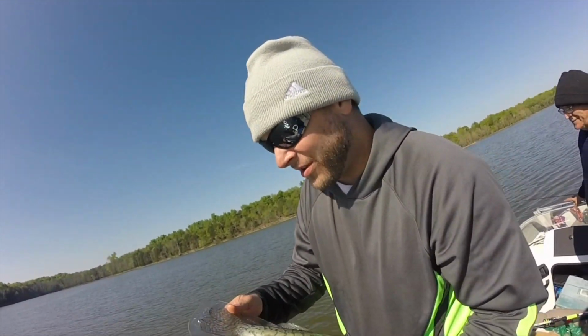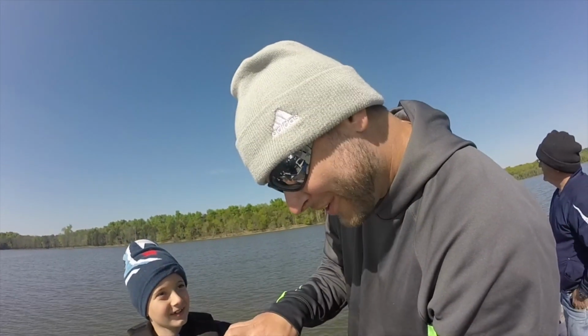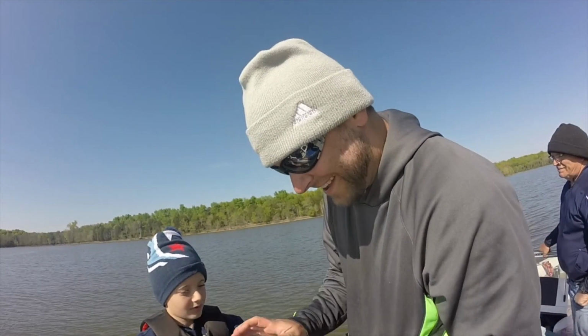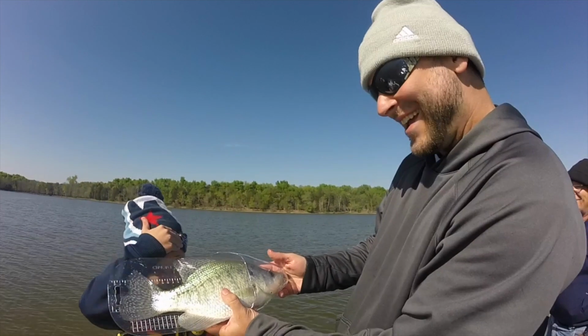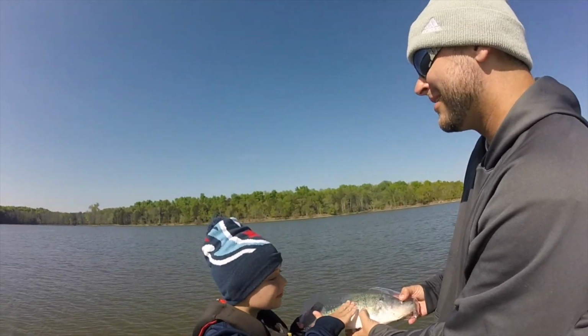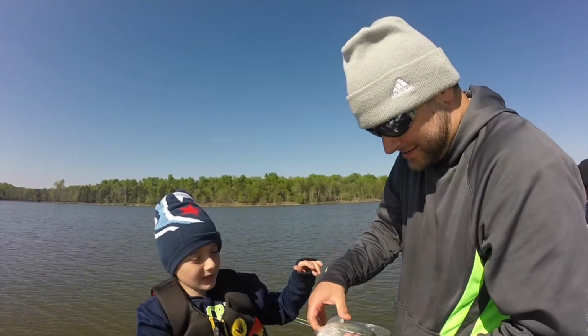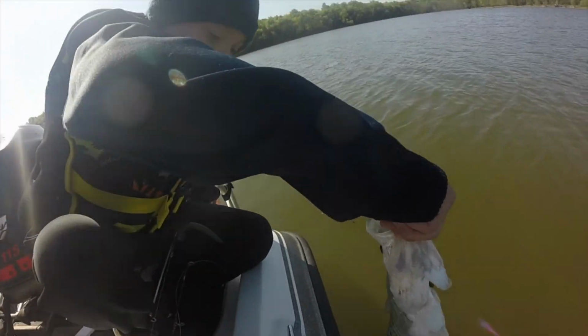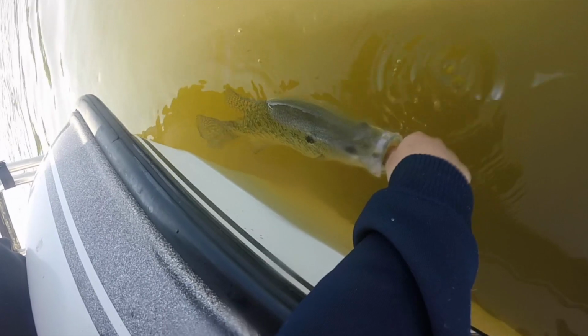So the first one we caught was what, did you remember? 11 and a half inches. 11 and a half. And look, this sucker is trying to flop out of there. There's 13, so he's 13 and a half. Look at that crappie. Awesome. Good job, D. Thanks. Good job, man. All right. Let's get him back in. Hold on. All right. Here we are going to get a release. Look at him. What a good crappie, D. Good job, man.